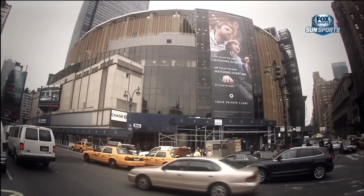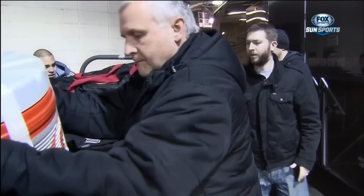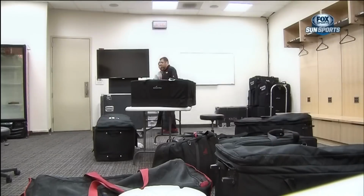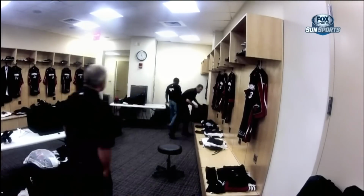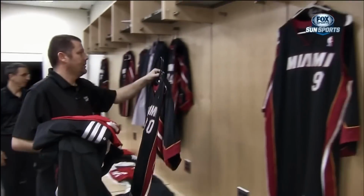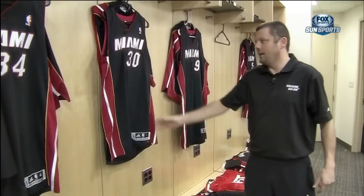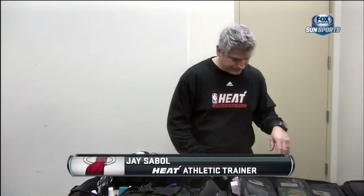When the Heat arrive at Madison Square Garden, the staff quickly gets to work unloading the bus and preparing the locker room for later that night. It takes us about 30, 35 minutes to set up. We're just down to a science. Their game loop and their white shirts and their practice shorts will be right on top, so it'll be the first thing they put on. And their warm-ups are last, and their game uniform's always hung. Loading up my little magic box.